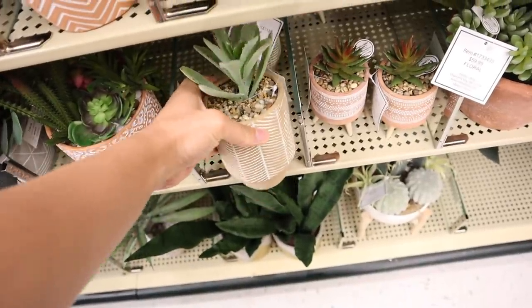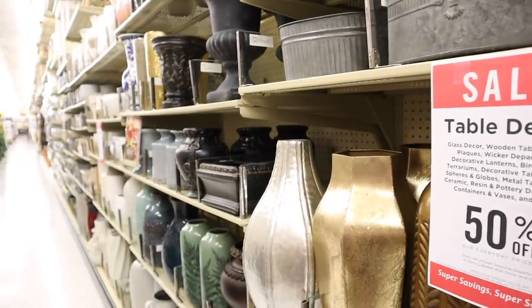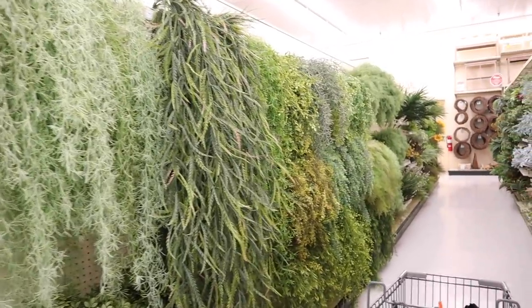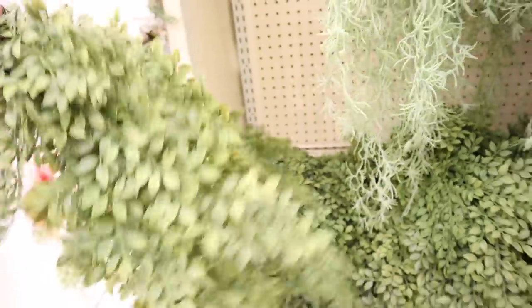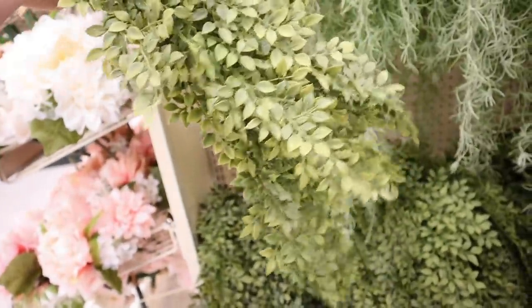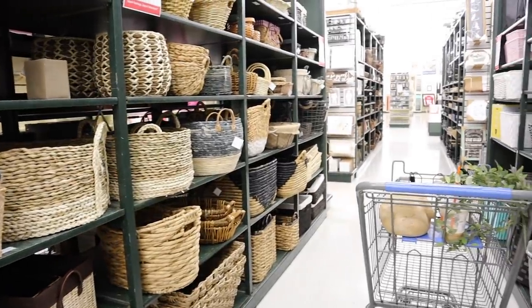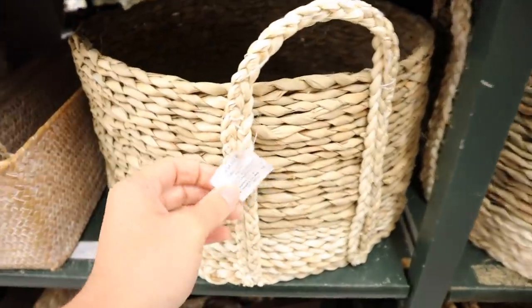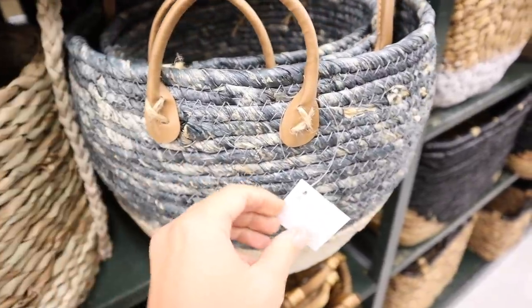So I'm starting off shopping at Hobby Lobby, one of my favorite stores. I like to come in here at least once a month and just see what's new, check out the clearance aisle, and everything in this store does go 50% off at one point or another. It's usually rotated about every other week. So this week, all of the table decor was 50% off, and then next week, probably all the wall decor will be 50% off.